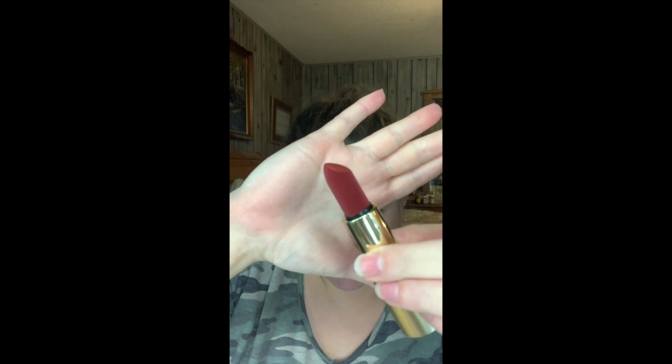All right, so Lis Eldridge, this is Velvet Myth. Y'all ready for this? Beautiful, beautiful. Gorgeous. All right, here we go. What do you think? Do you like the color? Let me know.